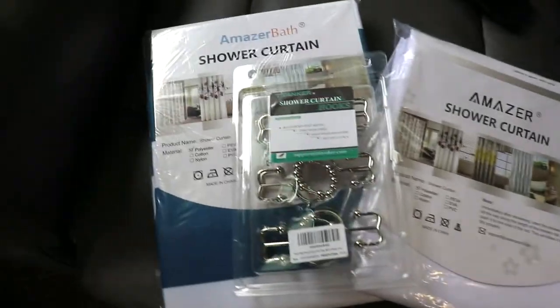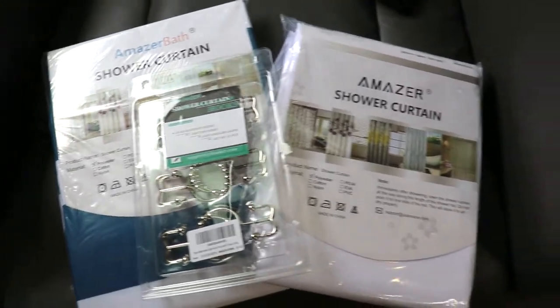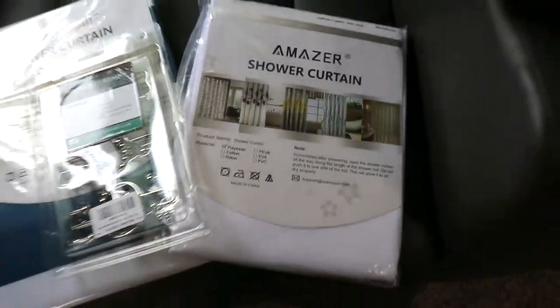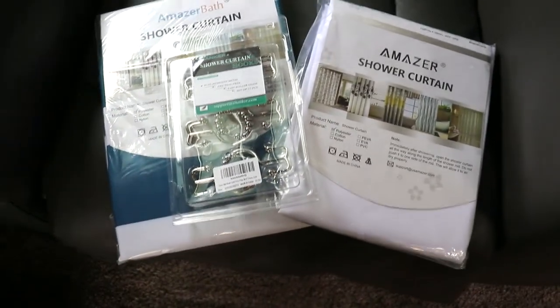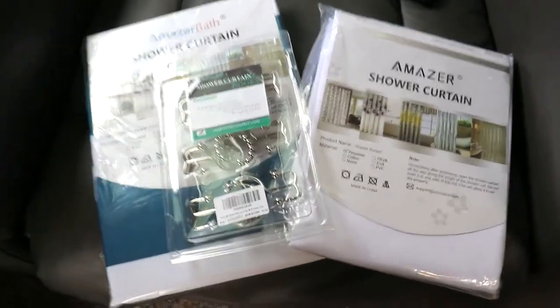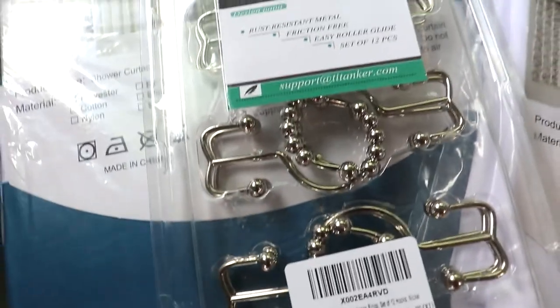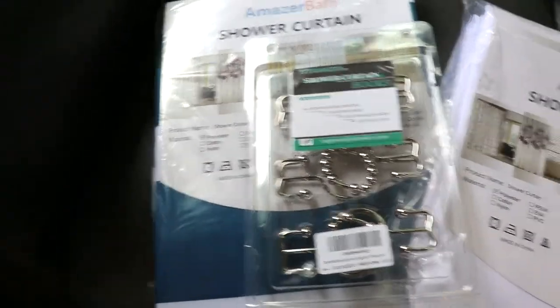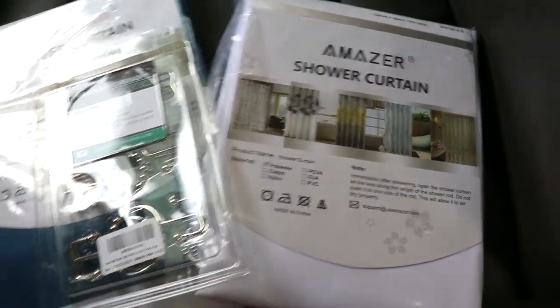I got all of this on Amazon. I like to use a white shower liner on the inside, so that you can just throw it in the washer with some bleach, and it comes clean every time. And then I got these double-sided hooks so I can have two curtains. A decorative one, and one that can be bleached.